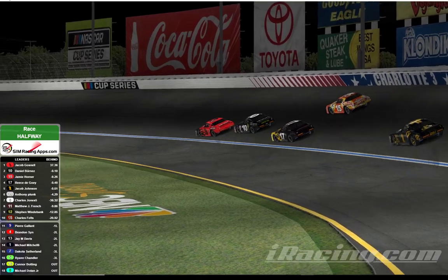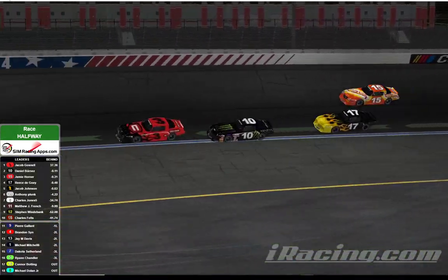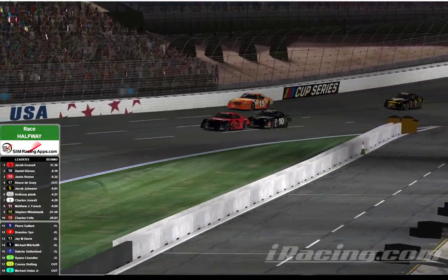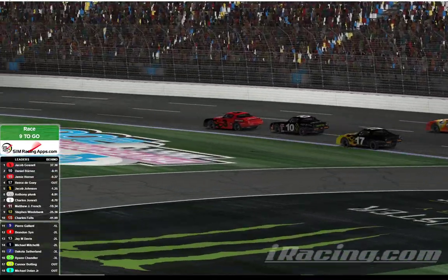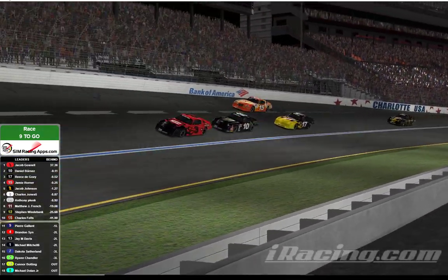Jacob Gosnell leads Daniel Bournet. Jamie Horner on the outside, DeGoey on the inside. DeGoey moving into 3rd now. Jake Johnson stays in 5th. It's a 5-car breakaway. Behind them, a second group: Anthony Plunk, Charles Jones, Matthew French, Stephen Windebank, and Charles Feltz. But up front, it's all Jacob Gosnell. 9 to go this time by. Gosnell continues to lead. We're just past halfway.